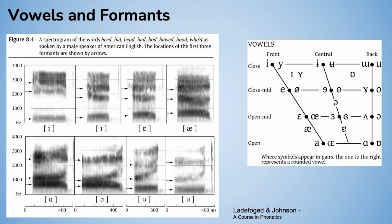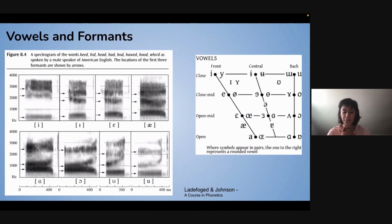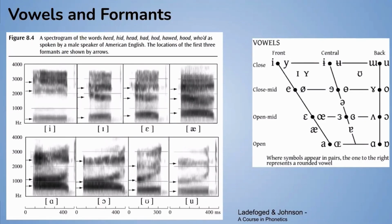There are two different kinds of sounds that humans are capable of making in speech, vowels and consonants. A vowel is a sustained vocalization produced by the vibration of our vocal cords through an unobstructed vocal tract. That means our mouth and throat are open, and we're producing sound with our vocal cords. As these vibrations travel through the vocal tract, which you can think of as a tube, they also produce various resonant frequencies, or overtones, called formants. In this series of spectrograms, the formants are indicated by the arrows.